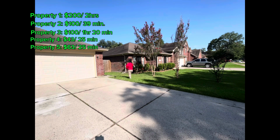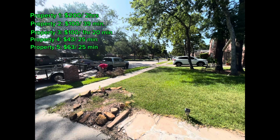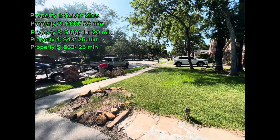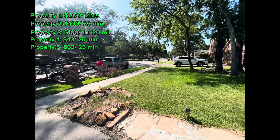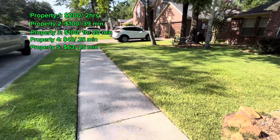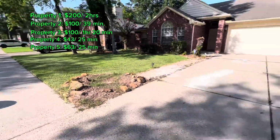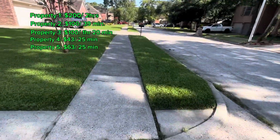So this here is the fifth and final lawn. This one we arrived right at 3:50. It was 5 minutes away from the previous one, and then same thing, this one also took 25 minutes, and then she also had a branch that had fallen down that we were able to charge an extra $20. So this house here is usually 43, and then plus the extra 20, we were right at 63 for this lawn. And then again, this one took us right at 25 minutes as well.